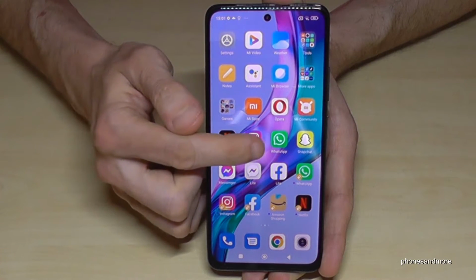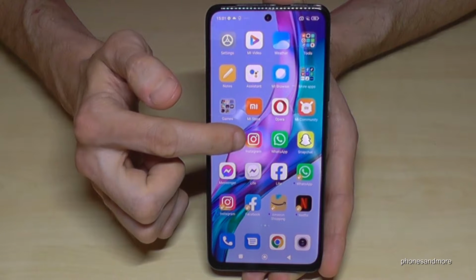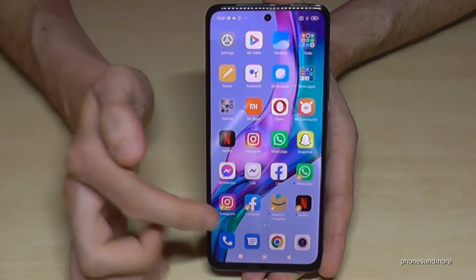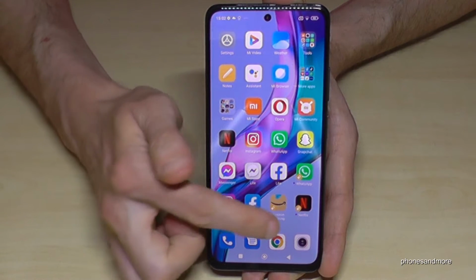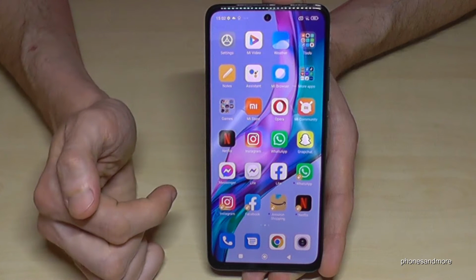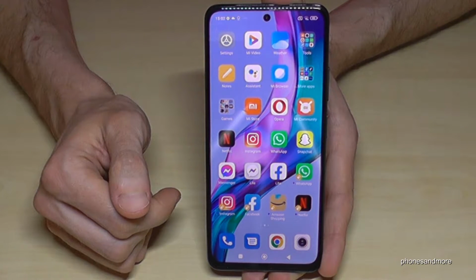So this is my main WhatsApp account, and this is my second one. This is my main Instagram account, this is my second one. And my main Netflix account, my second one. And you can recognize the second app, as you can see, always here with the orange mark at the corner. And this is a pretty cool tool.